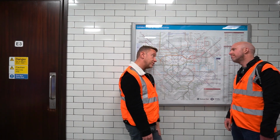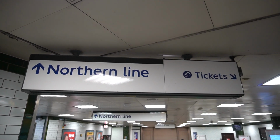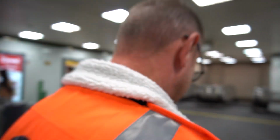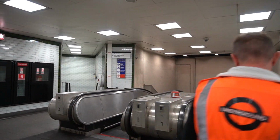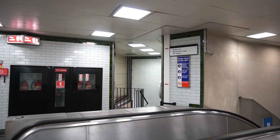So let's go and have a look at the station. Well, it seems fitting, Alex, that we use the escalators as it's what's special. And what speed are we running at these? Is this top speed? I think this is top speed. And over there, we've got the original spiral stairs, I notice.